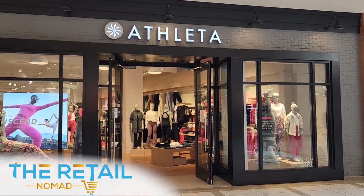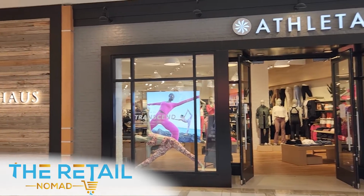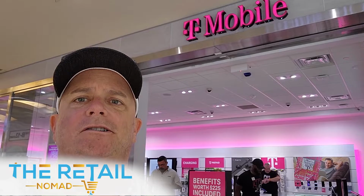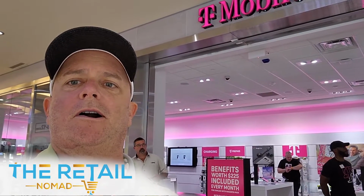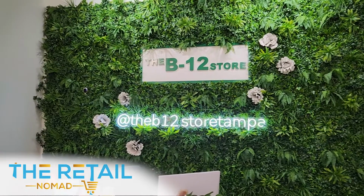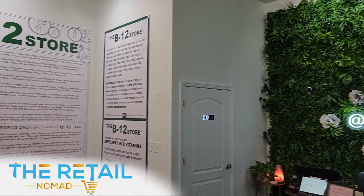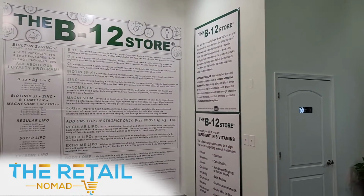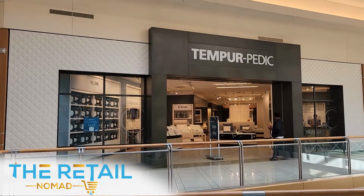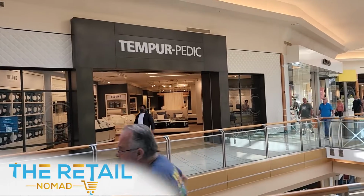Check out these high-end fine finishes on the Athleta stores. They've got just under 500 locations, and then you got Alo with under 100. And here you can see behind me is the T-Mobile store, rocking the magenta. And check out the B12 store. They have got over 50 locations nationwide, and they got a whole menu of healthy injections, vitamins you can get on site. Here's a cool Tempur-Pedic store, as the largest retail partnership is with Mattress Firm.